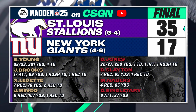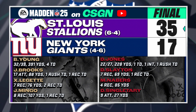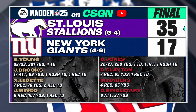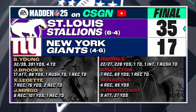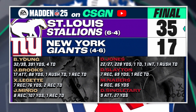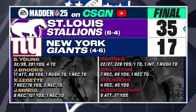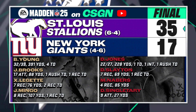35-17. Bryce Young, 32 of 39, 391 yards, 4 touchdowns. Jonathan Brooks, 17 carries, 88 yards, a rushing touchdown, a receiving touchdown. Xavier Legette, 7 receptions, 76 yards, 2 receiving touchdowns on the day for him. He looked pretty good. Jonathan Mingo had a really good game, 8 receptions, 107 yards, 1 receiving touchdown. And then Daniel Jones, 22 of 27, 228 yards, 1 touchdown, 1 interception, a rushing touchdown.